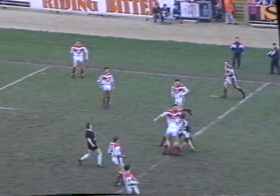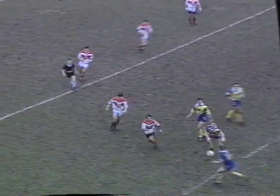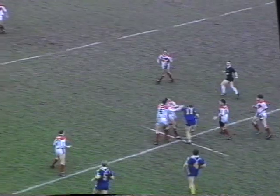And interfering with that to play the ball. Stephens at first receiver, finds Andy Gregory. And that's put Steve Malloy on the charge, and a good tackle there from Craig O'Brien. Dixon.